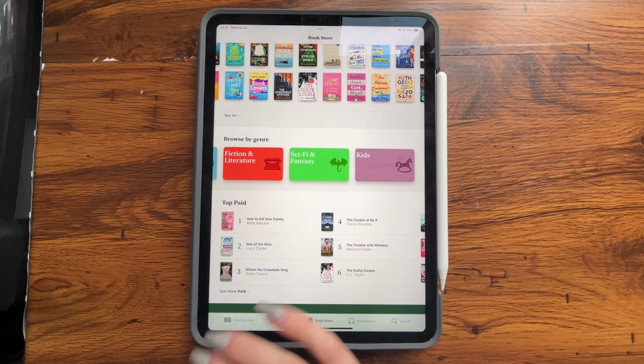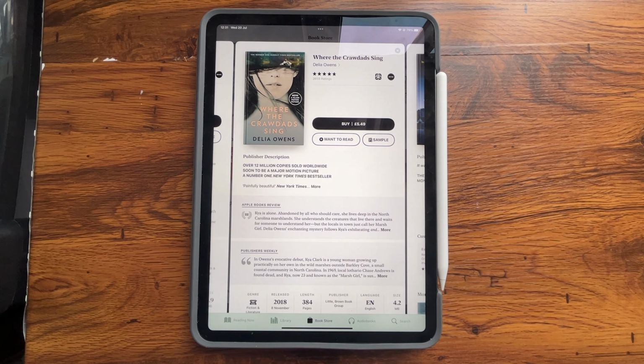With Apple Books, it's a lot simpler. You literally just go on the app, you click purchase on a book that you actually want, it goes into your library, and the money comes out of the bank account that's linked to your Apple account.